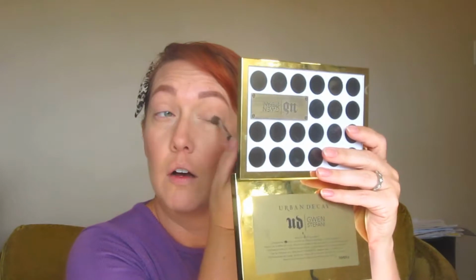Where am I going to start? I think I'm actually going to grab this lighter brown tone from the Classic Nudes, and I'm going to run that all over my eyelid just to start things off. I like to have some kind of powder down on my lids so that whatever I go to apply has a nice base to blend into.